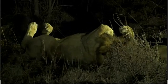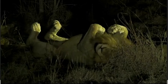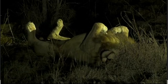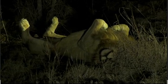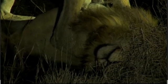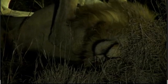Big stretch. Giving himself a hug. That's quite typical of lion, that curled front paws. Have a look at that. And flopping over. Only thing he needs to do is have his tongue hanging out of his mouth.